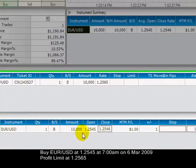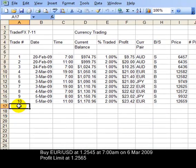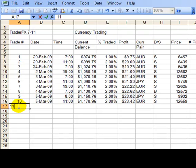Okay, if I exit that, you notice down here we're in the market at 125.45, and we've got our limit at 125.65. Let me just go to the spreadsheet here. This is our 11th trade on the 6th of March 2009 at 7 a.m. Our opening balance, when we got to the TradeStation, was 1190.